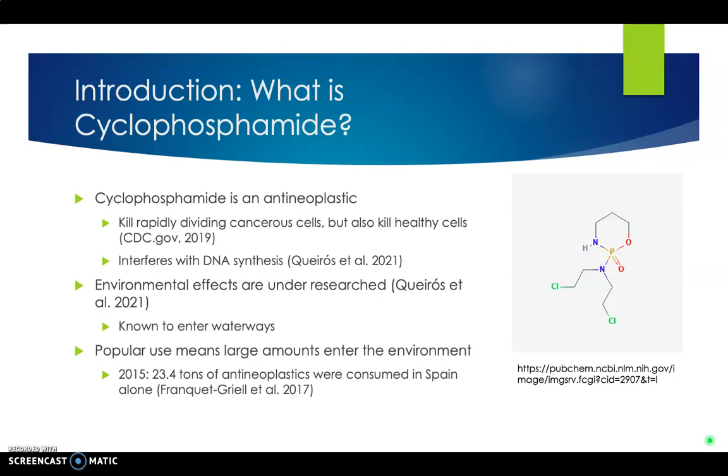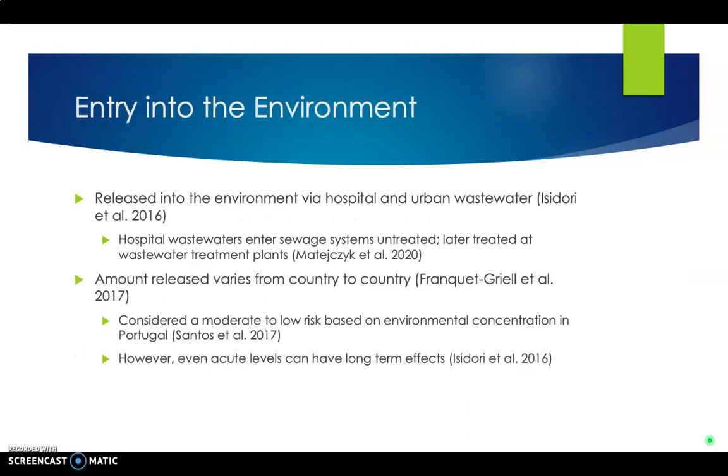One example is this case study from Frank-Griel, which we'll look at later. So they looked at watersheds in Spain from 2010 to 2015, and they found that in 2015 alone, there were 23.4 tons of antineoplastics consumed in Spain, so that does include cyclophosphamide.